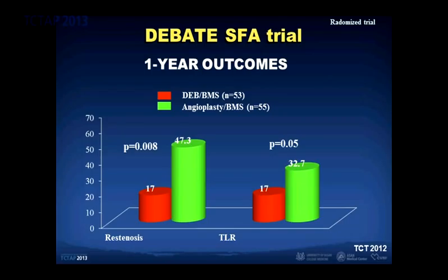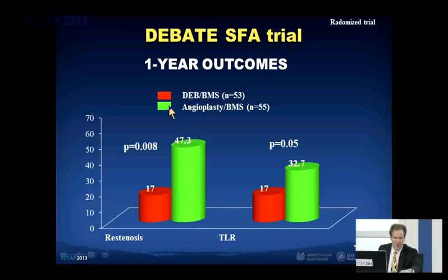So, let's talk about the DEBATE SFA trial. First of all, this is utilization. Now, this was a fairly small trial, but I presume, was this drug-eluting balloon with a bare metal stent bailout, or was this drug-eluting balloon and bare metal stent mandated compared to regular balloon angioplasty and bare metal stent? Do you know, John? This is a provisional stenting after a failure of the drug-eluting balloon or of the regular balloon. And I believe this is the Medtronic IN.PACT SFA technology.